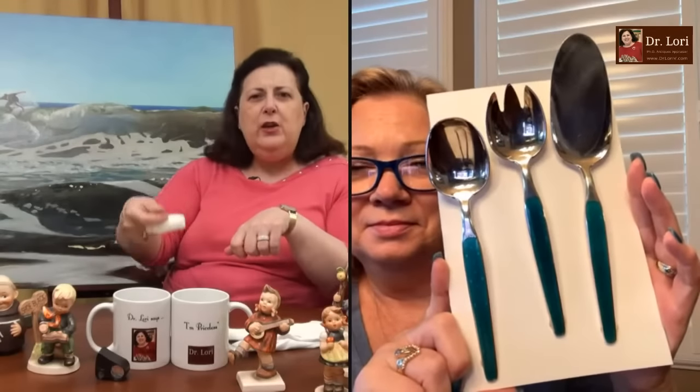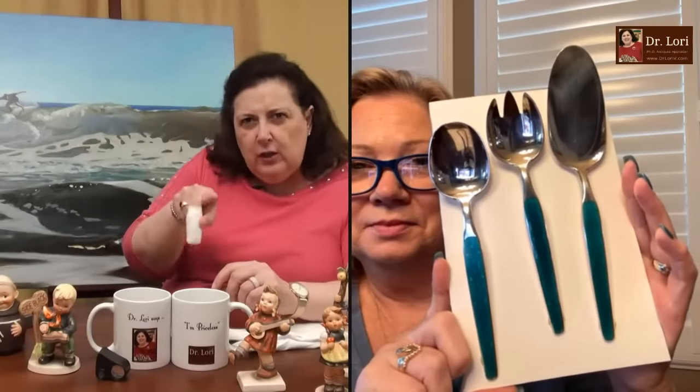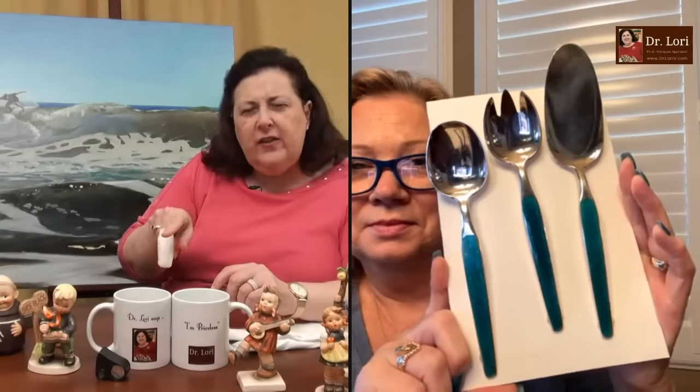I would say value on the three pieces. So you've got the salad fork and the salad spoon, and then you have another server, which could be for cake or could be for trying to pick up something like a fish. Usually a fish server has a little bit of a curve in the side of it. So it could be that you're picking up something like a pork chop, but usually that particular piece is for cake or for serving a dessert type. I would say value on the set, about $315 for the set of 3.